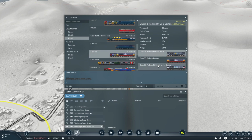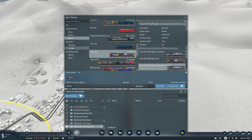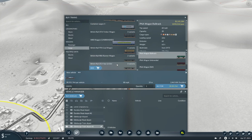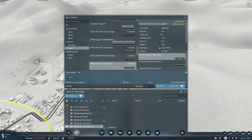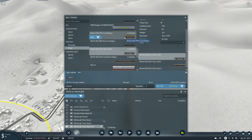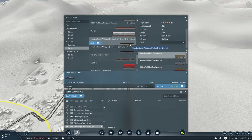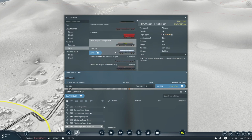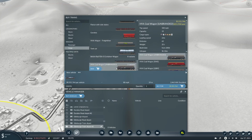Rail freight, construction sector. So we'll add one of these to begin with, right? Now, cargo, it's going to be bringing stone, basically. There's the sea urchin. Yeah, the sea urchin takes stone. What else takes stone? There's the FPA coal hopper. No, that's, see, we've got a lot of stuff now. Yeah, that's like coal and silver. So I think it looks like unbranded. What do you take? No.